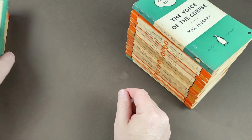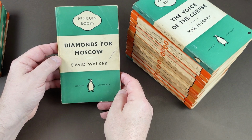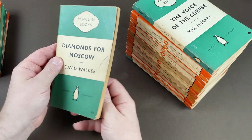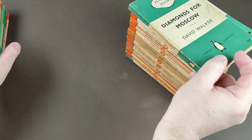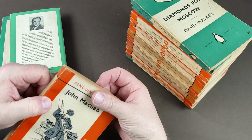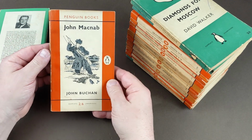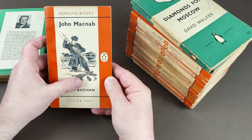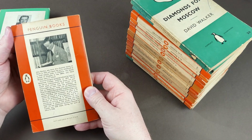That's 1124. 1128, Diamonds for Moscow. 1129. What's this one? A John Buchan, 1135. John Macnab. Another little illustration on the front. Not one that I recognise actually of his.